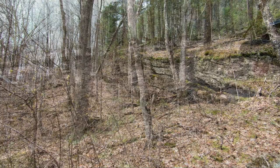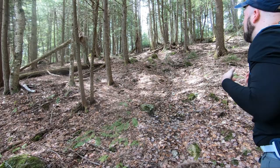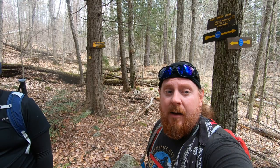Getting ready to head up the mountain. This is probably the biggest elevation gain in a short time that we've had all trip, so this is not so bad. So we made it to the junction. We're almost at Pharaoh Lake lean-to. I think it's number 3 we're gonna have some lunch at, right on the shore of Pharaoh Lake. We've gone, according to that sign, about 5.2 miles, which is pretty accurate based off of the map, so that's pretty good. We're gonna head out this way just a few more tenths of a mile and grab some lunch.